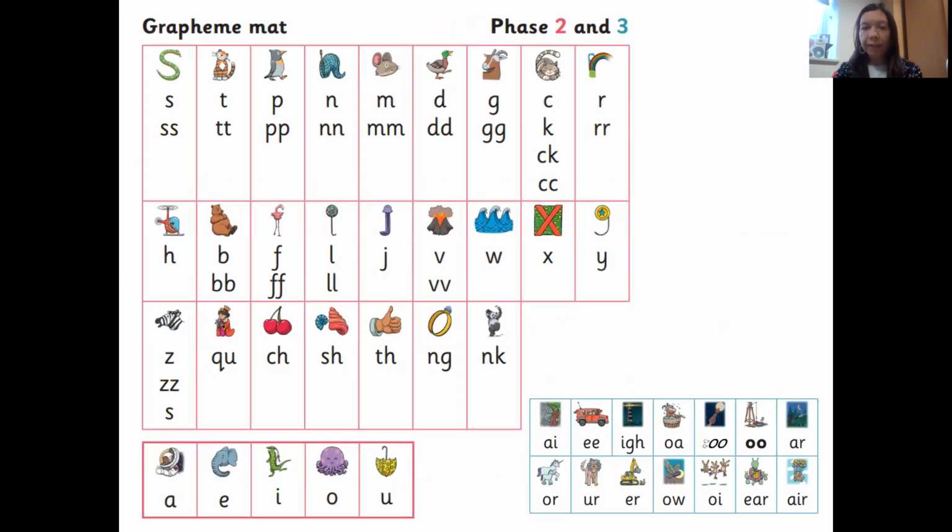When the children are reading or writing, we use things called sound maps. You can see here, it has all the graphemes written out, so how you say the sound, and the children can use this when they are writing because it will help them remember it. So we encourage them to sound out a word. If they were writing cat, for example, we would be encouraging them to sound out k, a, t, cat, and then they could look up and find the sound on there, find the grapheme of how they need to write it.